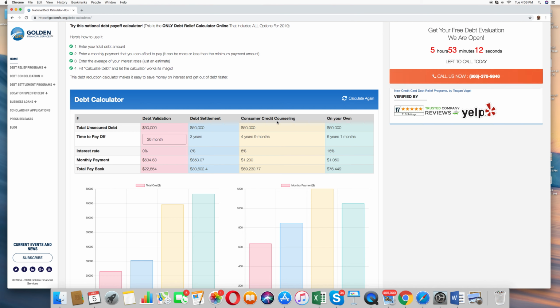Mainly your credit will be severely negatively impacted. And it can stay impacted for 7 to 10 years with bankruptcy. So what are you going to do to avoid bankruptcy? You're going to use debt settlement or debt validation.